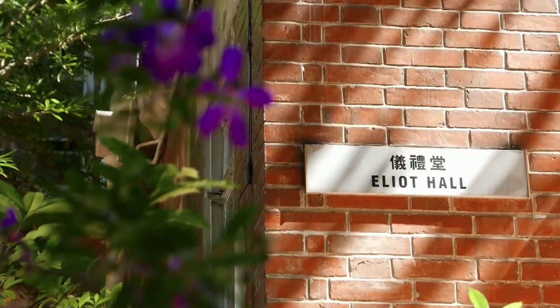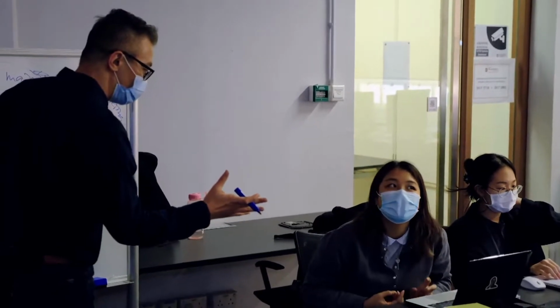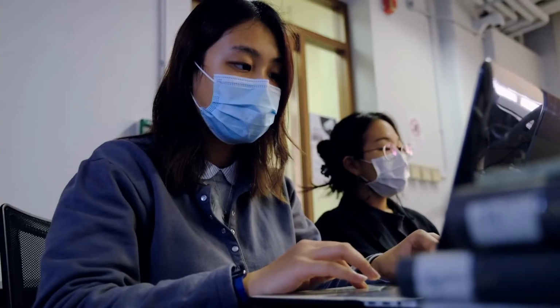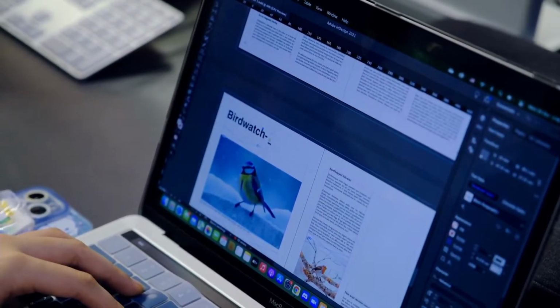The course I'm taking right now is called Multimedia Magazine Design. You learn how to use different software like InDesign, Photoshop, and Illustrator. It gives you a path on what you should do when working on publications and layouts, and I really like it.